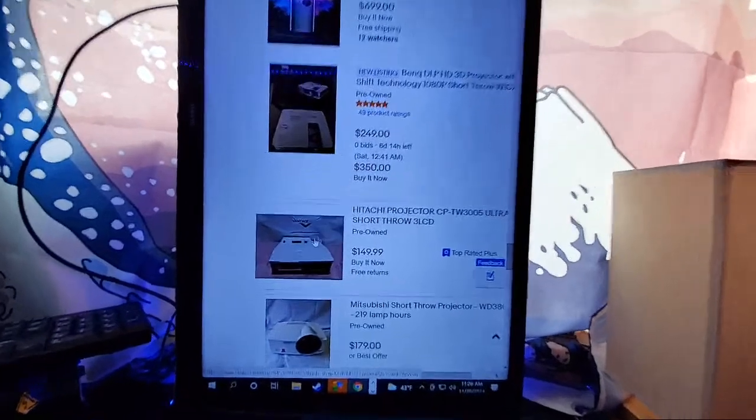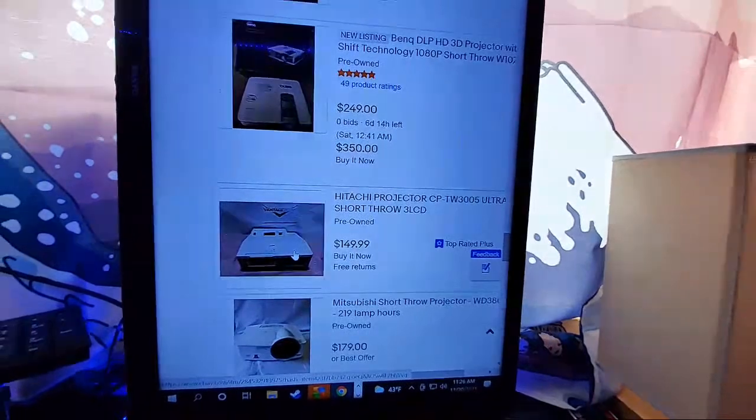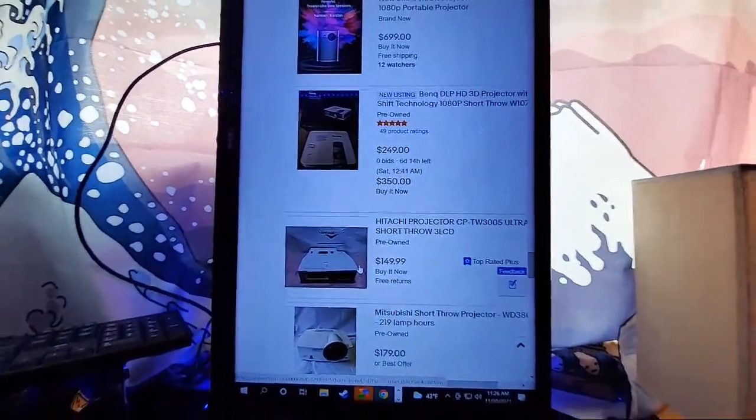I hate these projectors. I do. I got a couple of these downstairs. I hate these projectors so much. These projectors have a kill switch in them. Did you know there's a kill switch in one of these projectors? It's a particular model, but they have a kill switch.